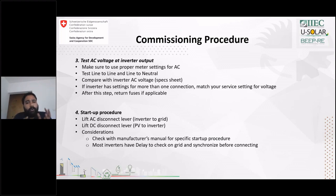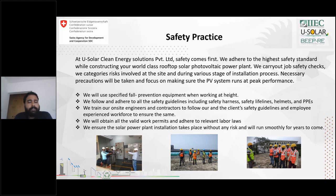Also, there are some safety practices that have to be maintained. As I said, it is one of the important parameters for a project management team when doing a project at a site, because we do not want any accidents to happen at site. So the safety engineer or safety manager who will be deployed at the site makes sure he caters to the risk mitigation process that has been followed by the project manager.